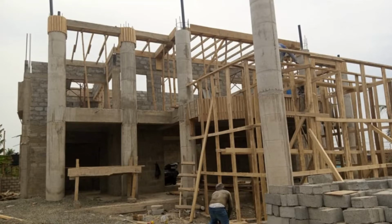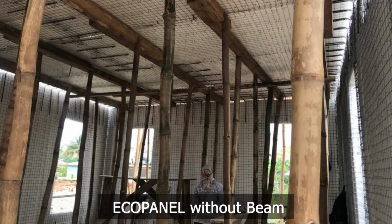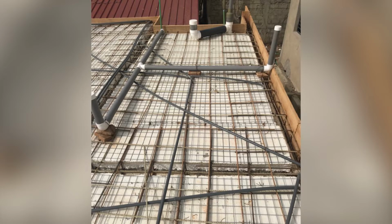Columns. With a traditional way of building, you will need columns, which makes you incur cost on iron rods, formwork, and concrete. But with ECOPANEL, you spend less money on iron rods, no money on formwork, and less money on concrete. Beams. With a traditional way of building, you spend a lot of money on iron rods, formwork, and concrete. But with ECOPANEL, you spend less money on iron rods, no money on formwork, and less money on concrete. Roofing. The cost incurred on roofing both the traditional and ECOPANEL are just about the same.